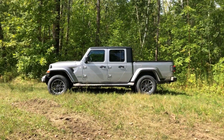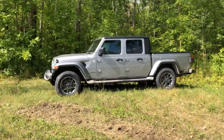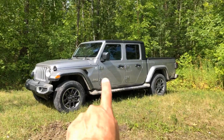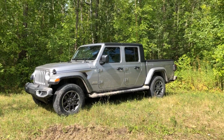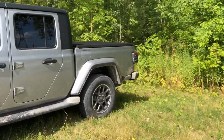I'm going to do things a little bit differently for what is the coolest new addition in the '19 model calendar year to our automotive landscape, and that is this, the 2020 Jeep Gladiator. What am I going to do differently? Check this out. All right.